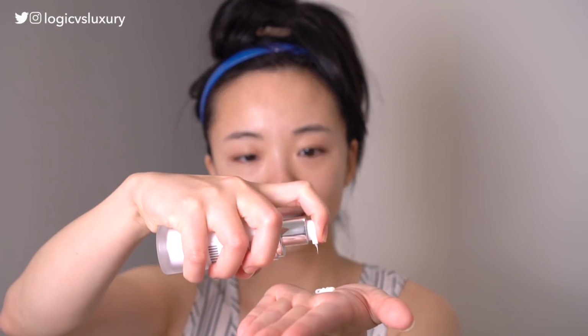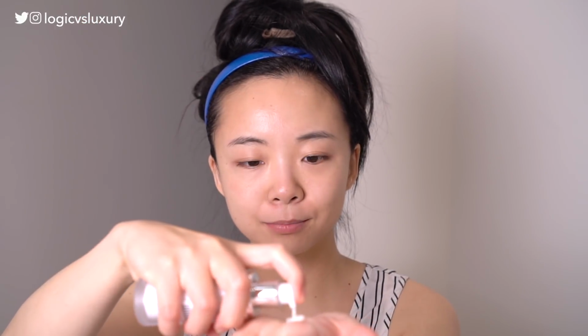So with this, one pump is probably more than enough, but I just do 1.5 pumps. They come every 2 months and I can barely finish it. It takes me probably 4 months to finish that bottle. So it's also good value, honestly, compared to prescription Retin-A. I mean, this is prescription Retin-A. It's just awesome. It's like the best way to do it.